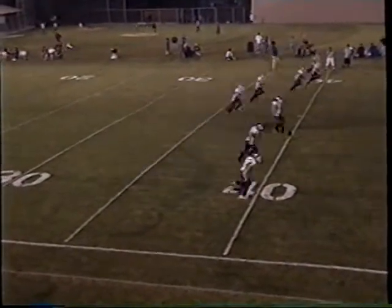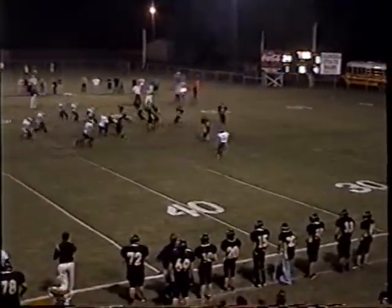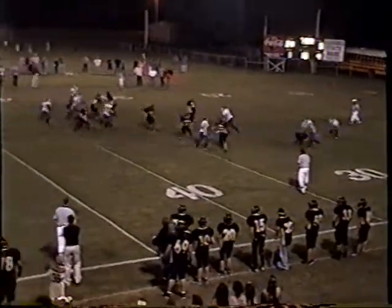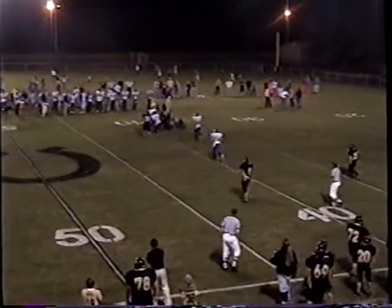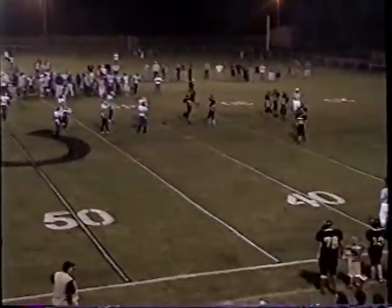Here's a kick by Ellis. Ball is caught by number 11, James Cole, at the 21 yard line. Cole for running room. Cole at the 30, 25, 30, 35, 40. Jump around the 40.